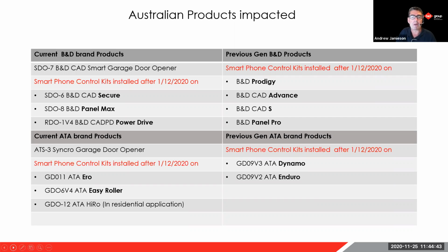And then backward compatibility, if attending a job after the fact and looking for an opportunity to upgrade to smartphone control, then in B&D brand, photo beams need to be installed if that was the case on Prodigy, Advance, CAD-S, and Panel Pro. And then with the ATA brand products, it's Dynamo and Enduro with a smartphone control kit after the fact.